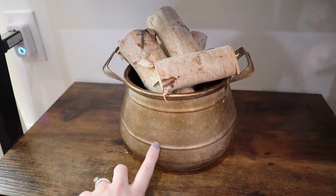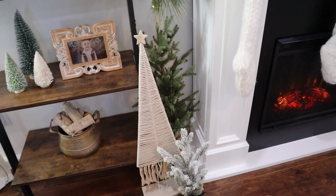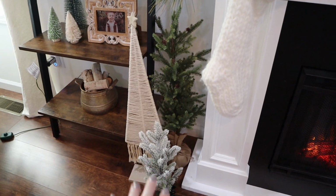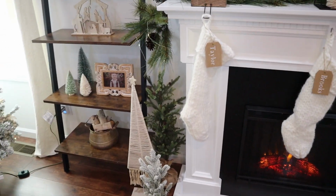I've got these gold buckets from Hobby Lobby and I just filled them up with some wood. I also, to bring in that boho feel that I love, added these macrame trees. These are from Hobby Lobby. And then I just kind of staggered them with different heights from different trees from Hobby Lobby and Target. So that is that side.